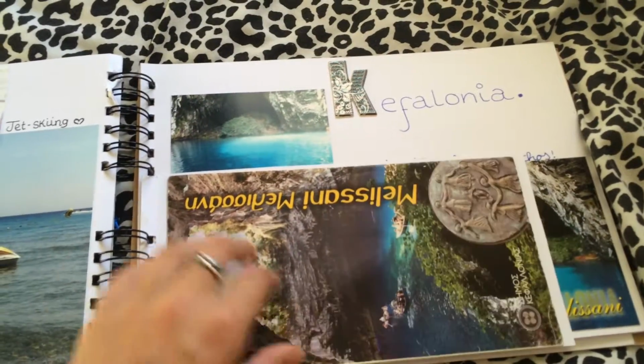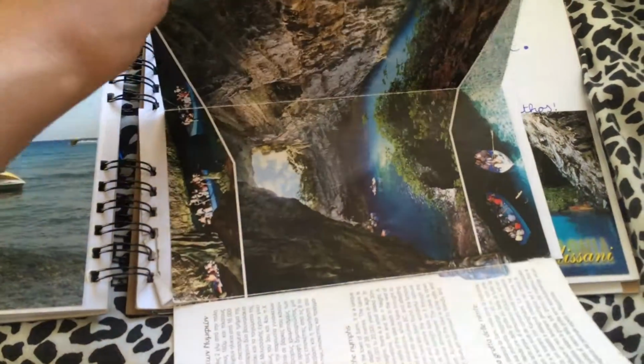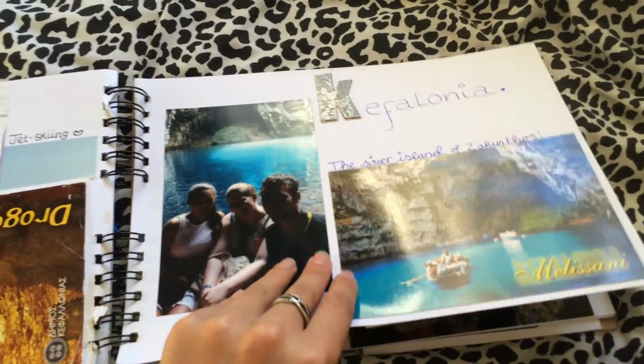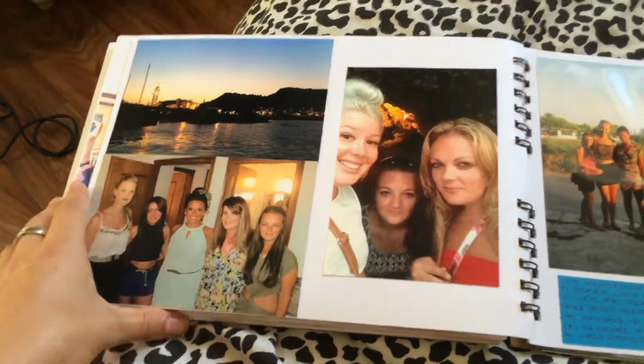Now this is Kefalonia. This is obviously another island to Zante. Obviously Kefalonia is a completely different Greek island. I won't go into much detail because I have done another scrapbook, because I did go there again, so I've done a proper scrapbook on there, but it was amazing, so I won't touch on too much about that.